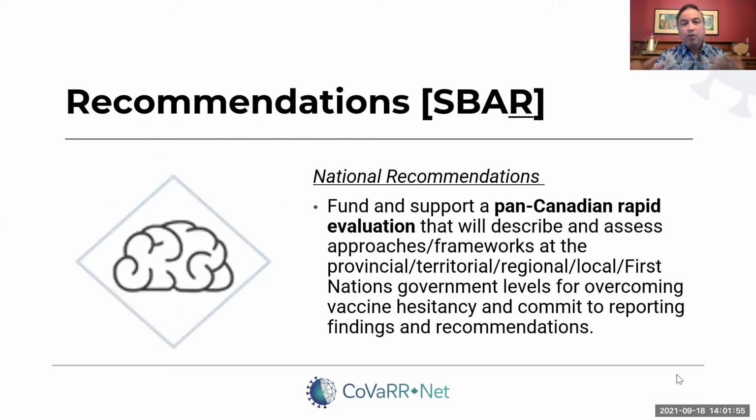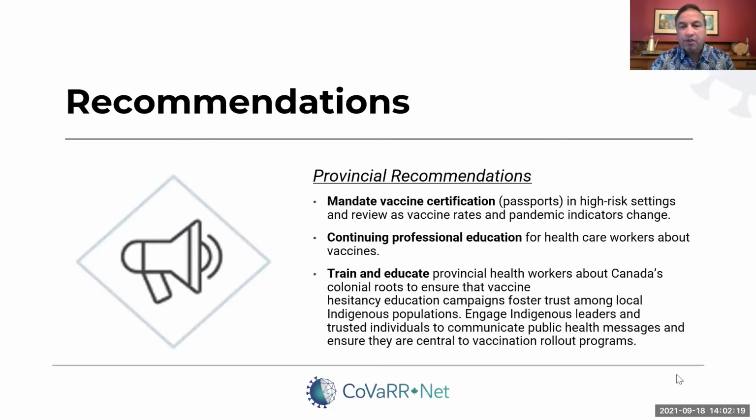Three slides on recommendations. So what do we do about vaccine hesitancy? We have recommendations at the national level. This is really directed to more research and evaluation to understand whether all the strategies that we have for surmounting vaccine hesitancy have really produced results. In terms of provincial recommendations, I think I already mentioned mandating vaccine certification. This is quite controversial. I have referred to this as a carrot and stick approach. Carrot in terms of people who want discretionary choices to go to a restaurant or a gym need to show that they are fully vaccinated, or people who work in those businesses, or people who work in the healthcare system, in hospitals, or in universities have to show that they are also protected as well.